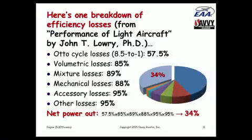Mixture losses, that's the fact that we tend to use mixtures that are richer than the best economy mixture. And the reason we do is that when we run best economy mixture, which is a very, very lean mixture, the engine doesn't put out as much power as it would at a richer mixture, and so we don't go as fast as we'd like to. So optimum mixtures are typically used by cafe racers and such, but when you're flying cross countries, or particularly if you're flying exhibition, we tend to use much richer mixtures than the optimum mixture. And so mixture losses, even when we're running at a reasonably efficient lean of peak cruise power setting, is about 10% or so.